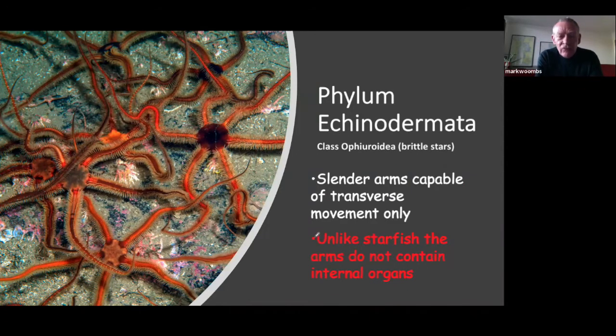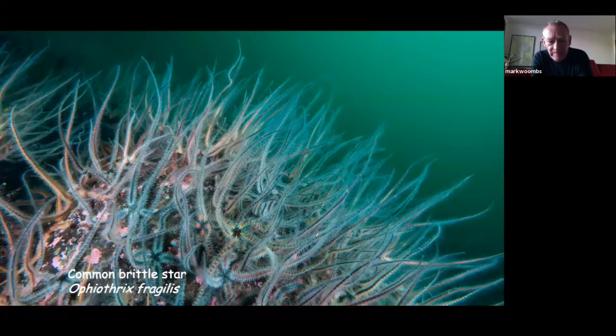Normal starfish have organs in their arms. They have digestive organs, reproductive organs in their arms. Brittle stars have no organs whatsoever in their arms.